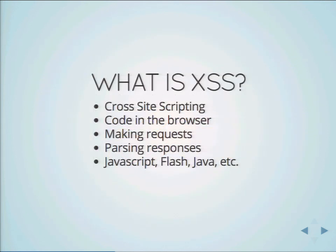So cross-site scripting, or XSS, is some sort of code that is running in your browser. People often talk about it in terms of being JavaScript, but it's not necessarily just JavaScript. It can be any other code that executes inside of your browser environment that has access to the DOM, to your cookie, to the URL, to different bits of information like that.